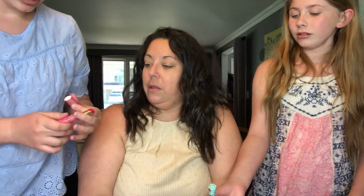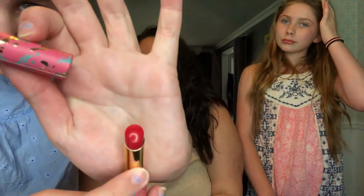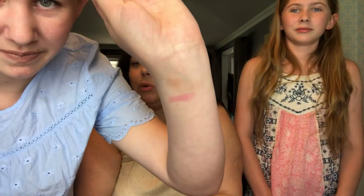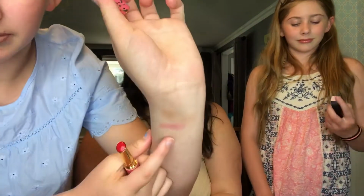Okay, so the next one is Cherry. Oh, this packaging's really pretty. I know, I'm in love with the packaging. It's like, oh, I wonder what's inside, but we get distracted by the packaging. Ooh, that's pretty. That's almost a fuchsia. This is very pretty. I wonder what it looks like when I swatch it. Oh, it comes off. Oh, it's sweet. It's such a pretty color. That's the lip.